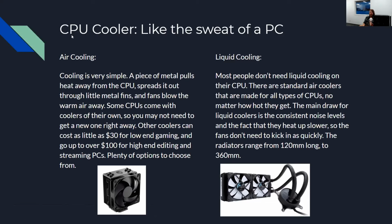Like your CPU cooler is like the sweat, you know, your sweat helps keep you cool. But there's two different kinds of cooling that you have access to. You got standard air cooling, and there is liquid cooling, which I actually have a liquid cooler in here, but for a very specific reason. But we'll go into that.